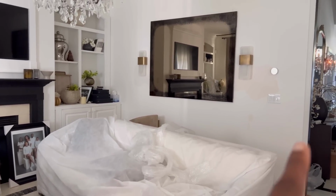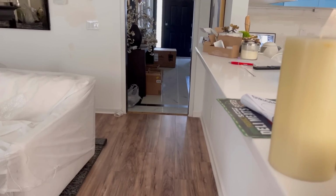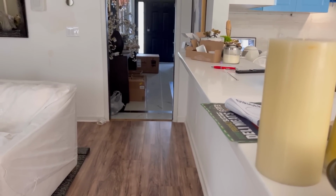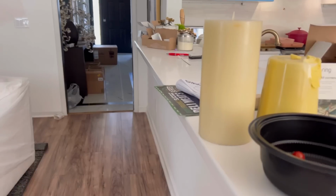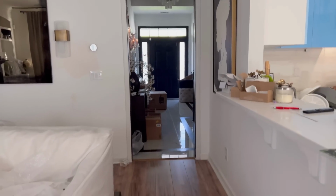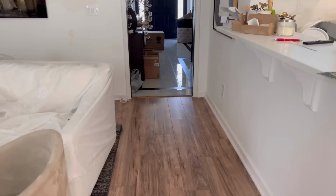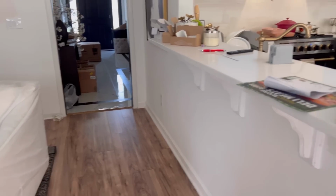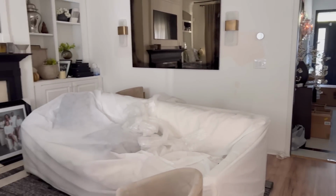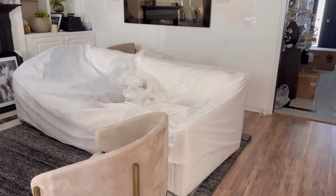So hopefully my sectional will fit right here. It's just going to make this walkway a little tight. I'm still debating whether I will keep this counter space right here the way it is. We're still trying to debate because it's a bar stool, but because this is such a narrow space, if we have the sectional, it's going to make it very narrow, but it's a walkway. But I feel like if we get rid of this, it's just going to make it more open. We haven't decided just yet, but moving this sofa is going to be a nightmare.